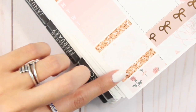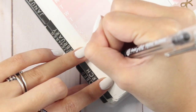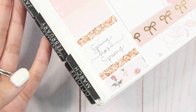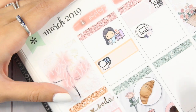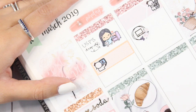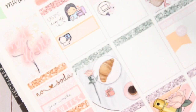And then in this box, I want to say spring has sprung. Oh, that doesn't look that bad. I spoke too soon, huh? Okay. Lesson learned. I'm not going to do that anymore. Okay. Can you see me? Great. So glad that you guys can see every... Oof. No. You guys, I'm already committed with this pen though. Like I already have it out. I might as well finish.